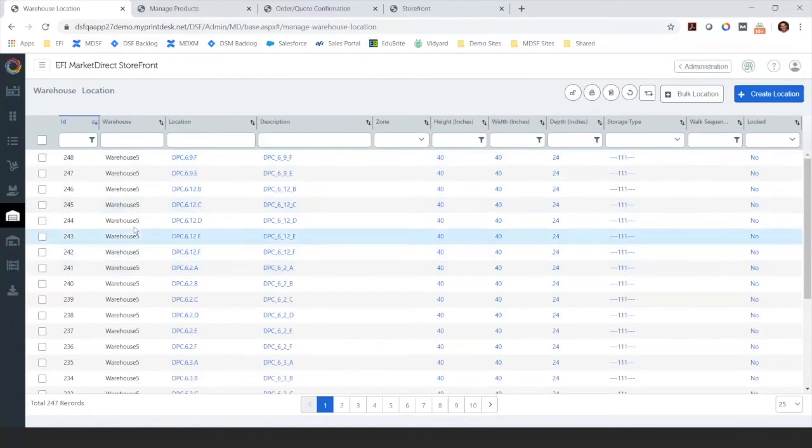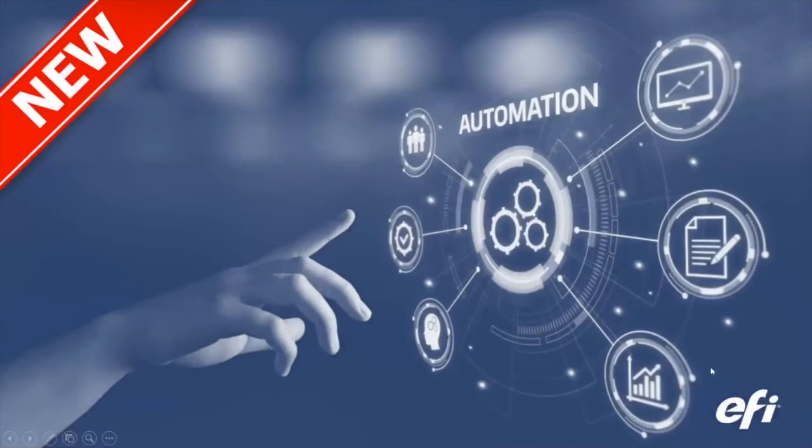Okay. Very simple, very easy to scale your operation with the systems and functionality in place with this module. So we're very excited rolling this out and going to market. So I'm going to pause there, and we're going to shift gears and talk about AutoEngage. So we've been putting our fulfillment and storefront hats on, but now I want you to put your marketer hat on because we're going to talk a little bit about marketing automation and customer communication through MarketDirect Storefront.